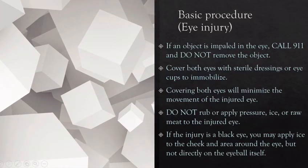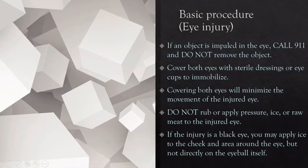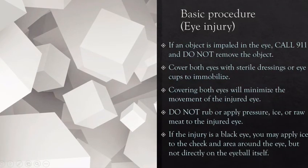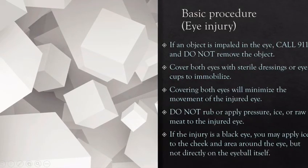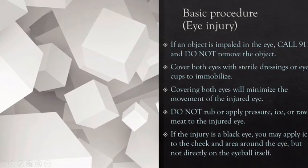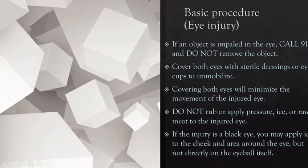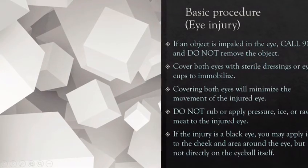Next, basic procedure for eye injury. If an object is impaled in the eye, call 911 and do not remove the object. Cover both eyes with sterile dressing or eye cups to immobilize. Covering both eyes will minimize the movement of the injured eye. Do not rub or apply pressure, ice or raw meat to the injured eye. If the injury is a black eye, you may apply ice to the cheek and area around the eye, but not directly on the eyeball itself.